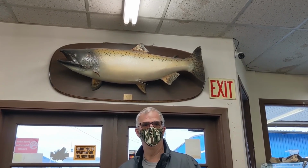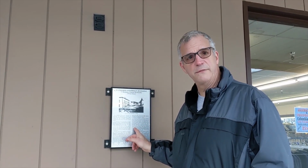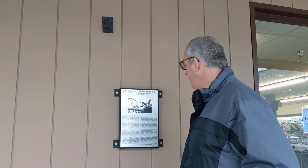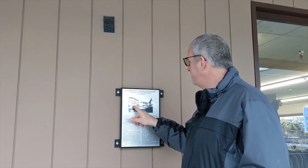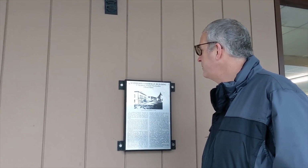Here in Wrangell, most of the downtown buildings have plaques bolted to the front of them that tell you a history of the different buildings all through downtown, and the history is really kind of interesting. This building, picture right here, taken in 1908. So kind of cool.